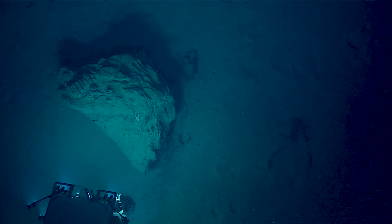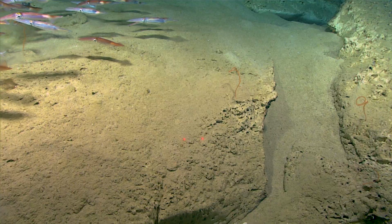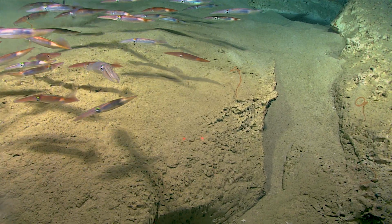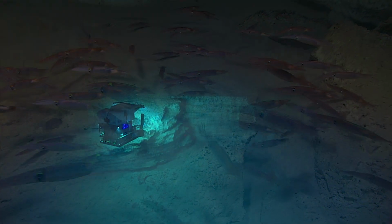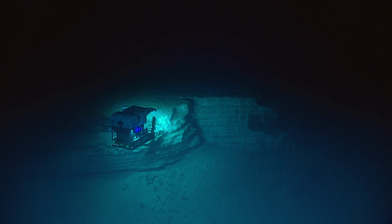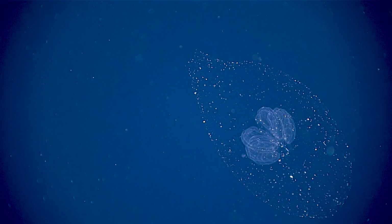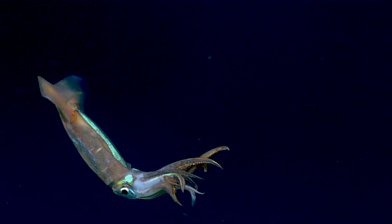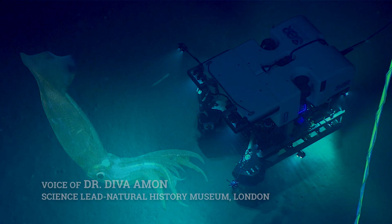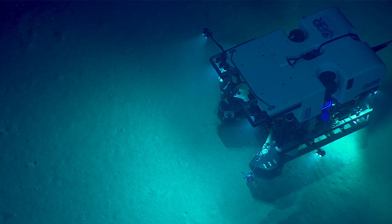These ROVs, remotely operated vehicles, are just fantastic. They give us eyes on the deep sea floor. The Deep Discoverer is designed to study environments to 6,000 meters, which is almost 4 miles deep. Using a tool like D2 allows us to look at the bigger picture down in the deep ocean.